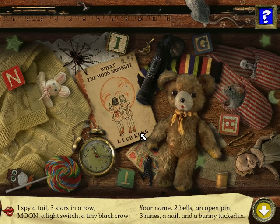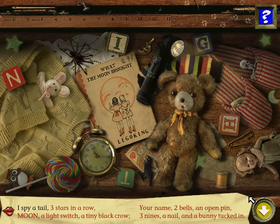Your name. Three stars in a row. Two bells. An open pin. Moon. A nail. One nine. Two nines. Three nines. A bunny tucked in. A light switch. A tiny black crow. A tail.